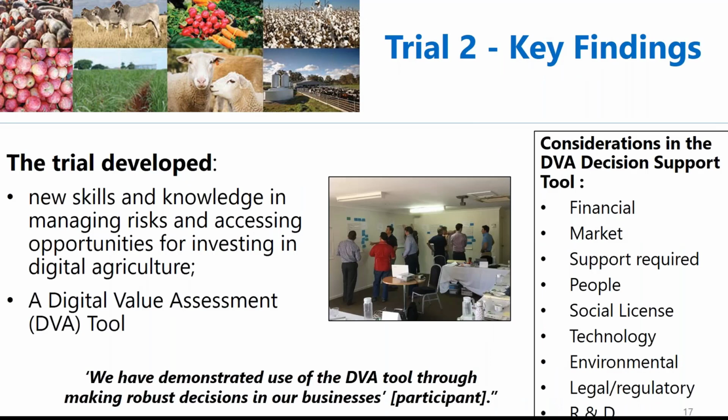The key issue for this trial, or what the key issue that the trial addressed, was how to assess the value of digital tools and services to advisors' business. So many of you would be aware that there's a proliferation of technologies in the marketplace, and the challenge of realising the benefits of these in practice mean not just farmers but advisors need to assess the value of digital tools and services to their businesses.